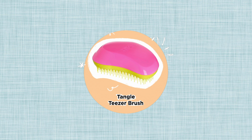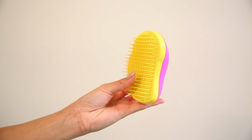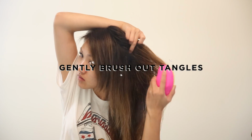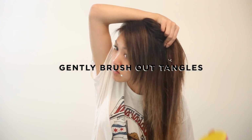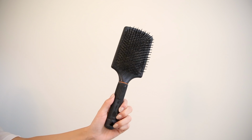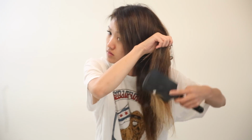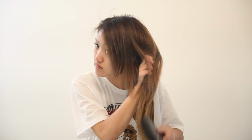Because I have hair extensions, I really like using the Tangle Teezer brush to get my tangles out. My hair tends to get really tangled right up at the roots because that's where the extensions kind of begin. So I take this brush, I get in there, and I gently brush those tangles out. Once I get the tangles out, I take a paddle brush like this one right here and I brush out my ends. When you brush out your ends, just hold your hair like that so that you're not yanking it all the way down. You want to hold a bunch and then brush that bunch only.